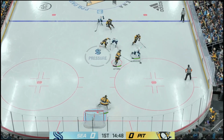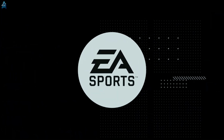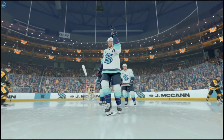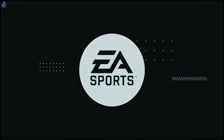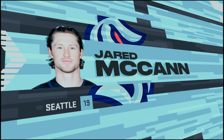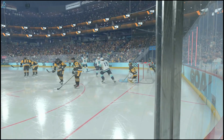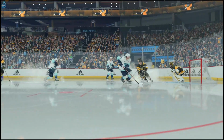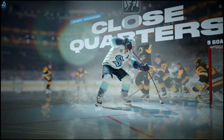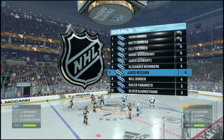Across the line from center. Moves it to the middle. He fights to get tight to the net here, and it's all about accuracy and a quick release. It's not about how hard it is, and he doesn't miss. Seattle's hard work pays off as they get on the board first here tonight.